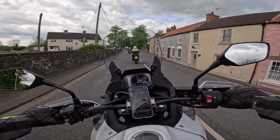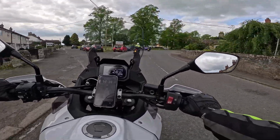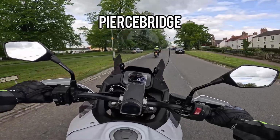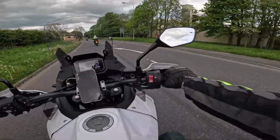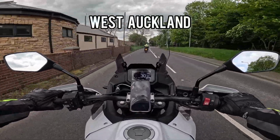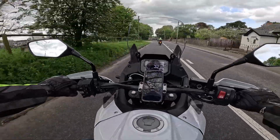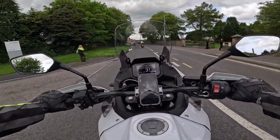I don't know if you can see on the camera there, but my brother, the rider in front, is definitely enjoying his music. So this is West Auckland. I have skipped most of the road to get here for you guys, just because it's relatively straight and just like what you've seen.